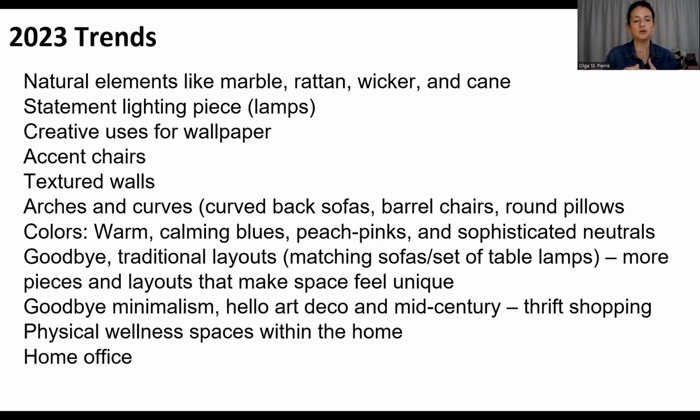A couple of things for goodbyes are traditional layouts and also matching sets. It's interesting to see how people are trying to get creative and have more variety and more pops of color and shapes.